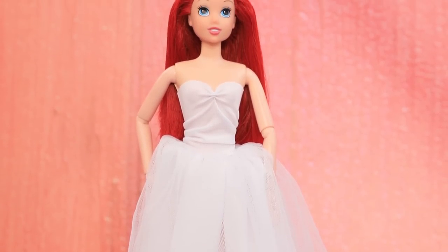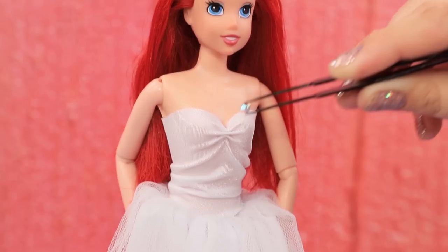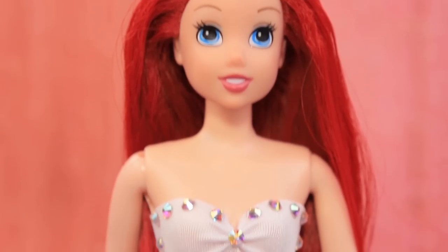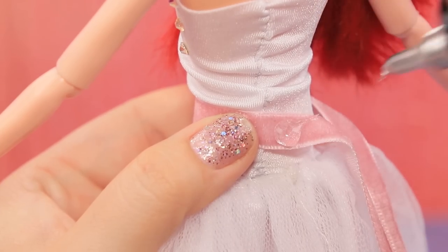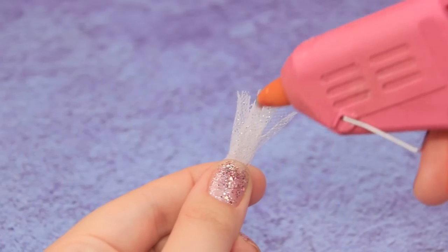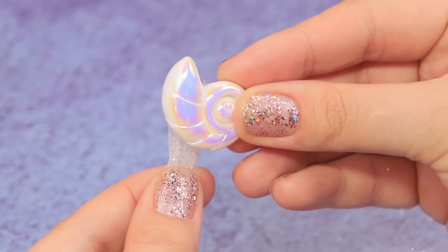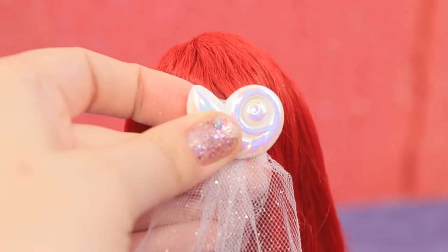Ariel needs the most beautiful wedding dress. We need accessories. Glue rhinestones to the center and to the sides of the top. Tie a velvet ribbon around Ariel's waist. We also need a veil. Hot glue a small shell to a piece of tulle. And then add a plain hair clip. Attach the veil to the hair.